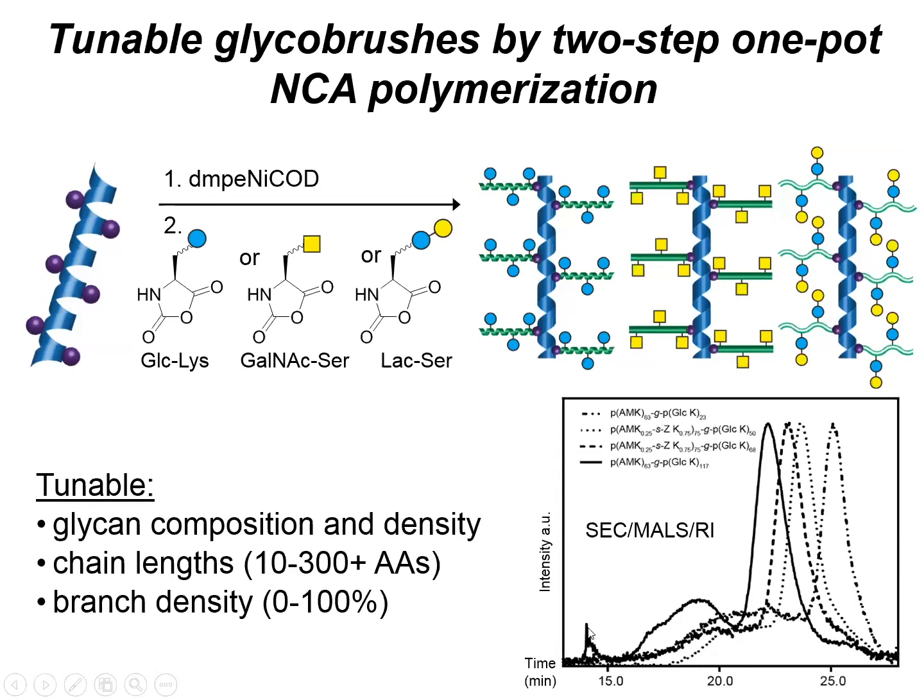And so the data I'm showing down in the corner here is size exclusion chromatography coupled with 18-angle light scattering and refractive index detectors. And so you can see that when we have different backbone lengths, such as a 63 mer versus 75 mer, and we have different side chain bristle lengths, 23 versus 50 versus 68 versus 117, these will elute at different times in our size exclusion chromatography. And so we can actually see that they are different molecular weights. And that's one way that we can characterize them. We also use proton NMR, and we've used some other techniques, which I'll show you in just a moment.